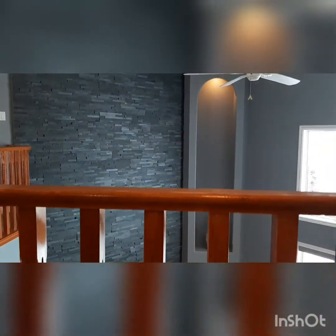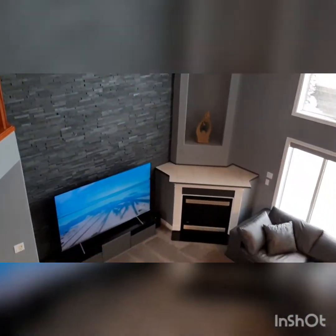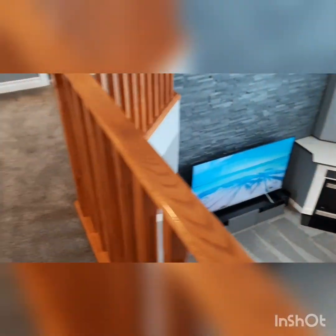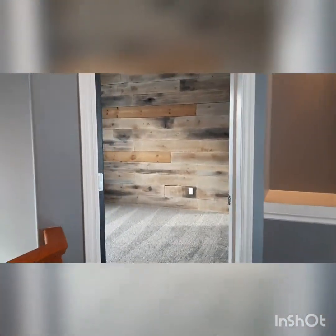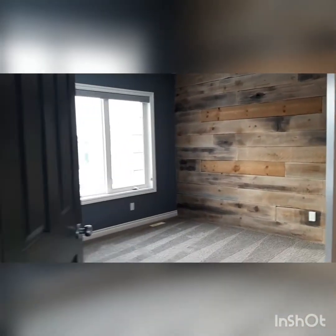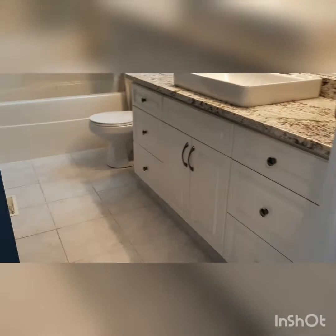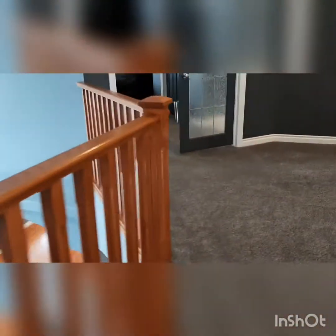Open concept. There is a stone feature wall on the main floor. And a gas fireplace. Two additional bedrooms upstairs here. And a full 4-piece bathroom.